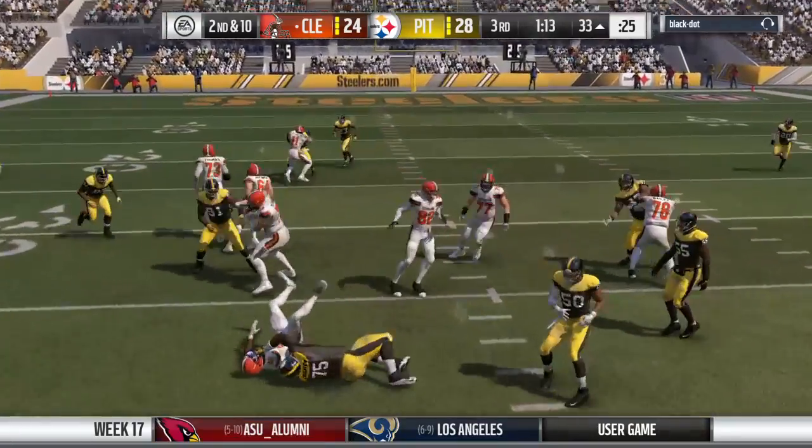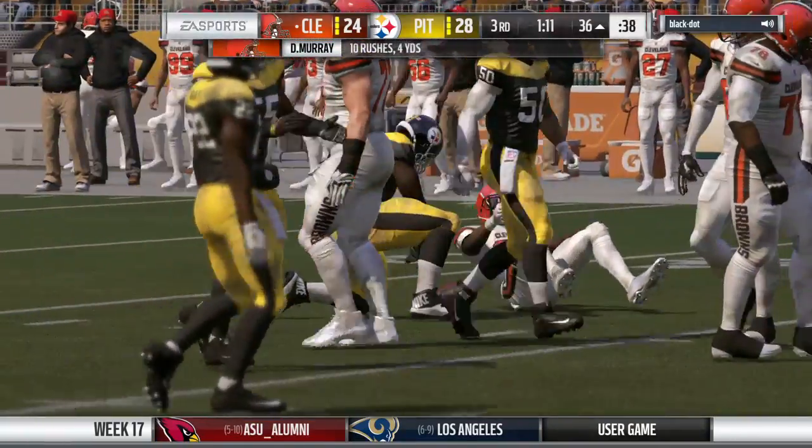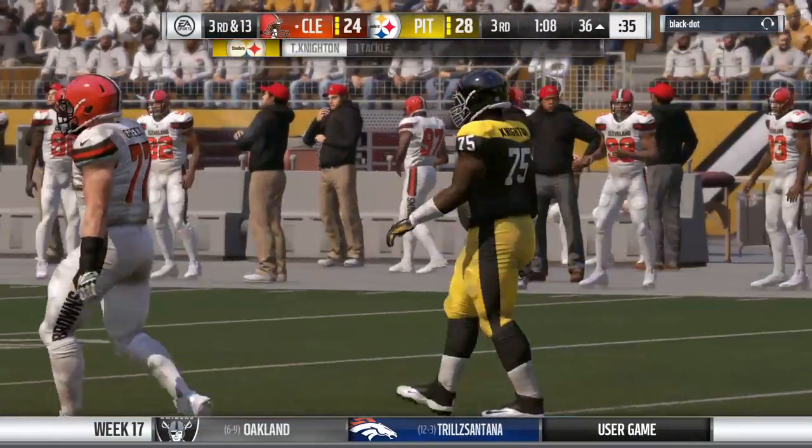Tenth carry of the game now. Murray. And that play went nowhere. Losing yardage. It'll be back at the 36.